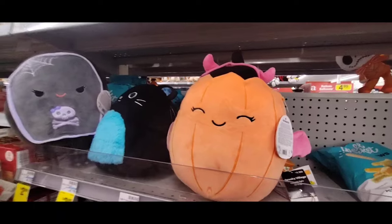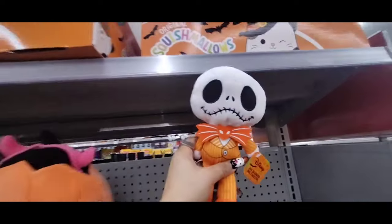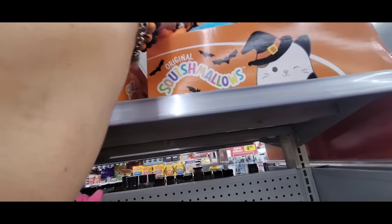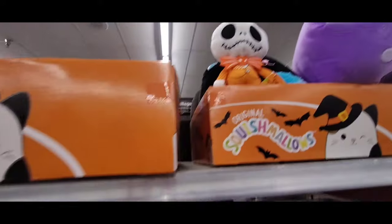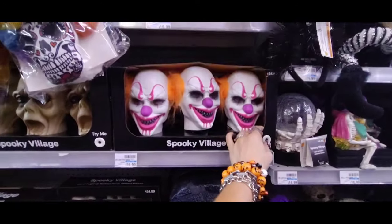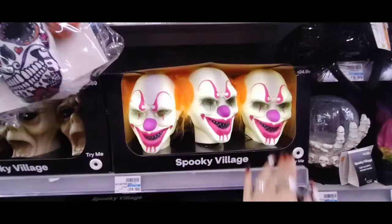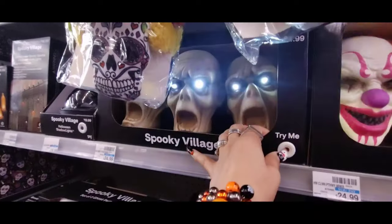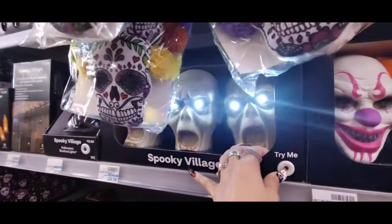Alright, I gotta take pictures of these before I put them back. Ooh, there is a Jack Skellington. He just fell right there. Cutie. Alright. We'll put you right there for right now because I gotta take pictures of your friends. Alright, and they also have these really scary clowns. Look, those are pretty cool. $24.99 by Spooky Village. Look, those are cool too. Same price. $24.99.